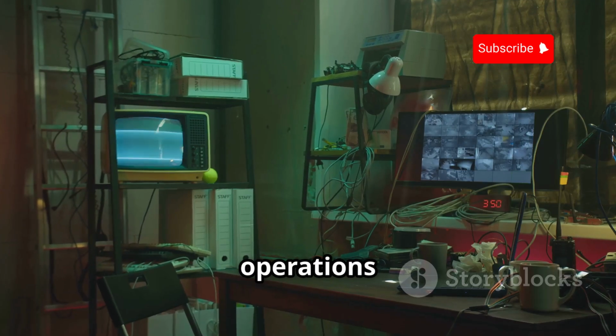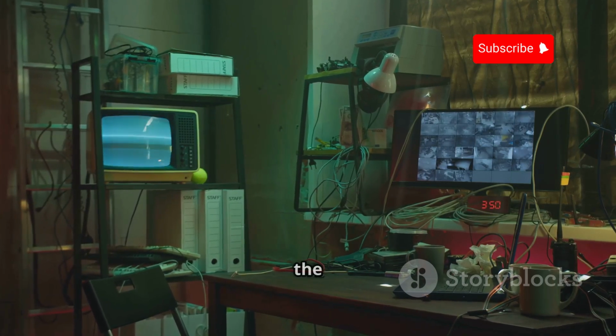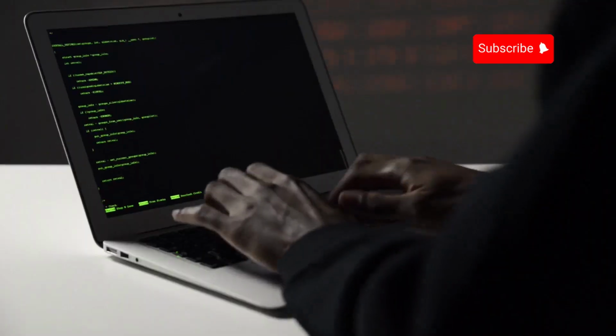We've got our base of operations ready. Now, with Kali Linux installed, we can dive into the world of cybersecurity with confidence and the right tools at our disposal.